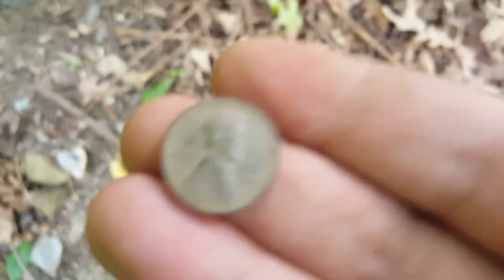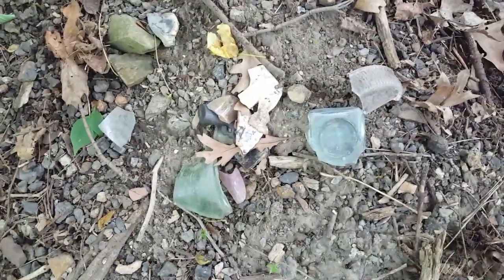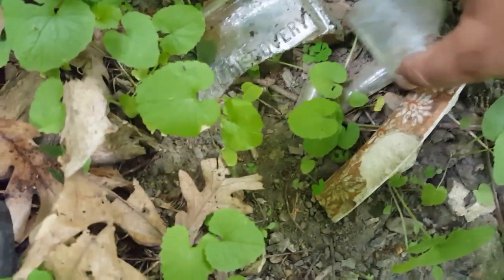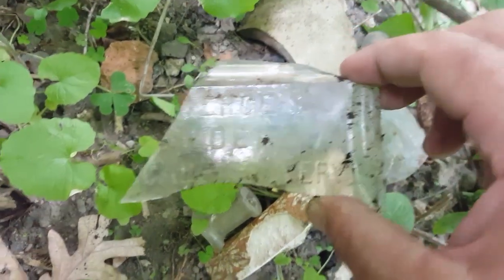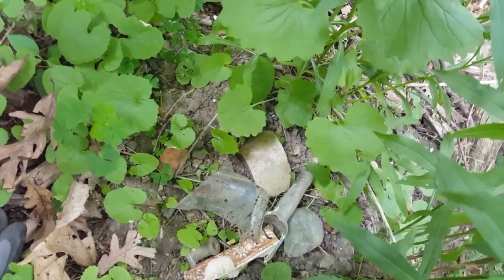I just detected this one. What does it say? That one was sitting on the surface. 54D. Alright, so there's some older glass here, definitely. I will look around for more. Alright, looks like a lot of dumping going on in this hill. There's a lot of old stuff. You can tell. Early bottles. Dr. Pierce's Golden Medical Discovery. That's nice. Would have been nice if there was one hole, but I can't see one. I'll keep looking.